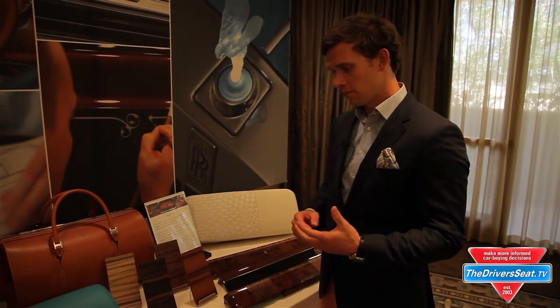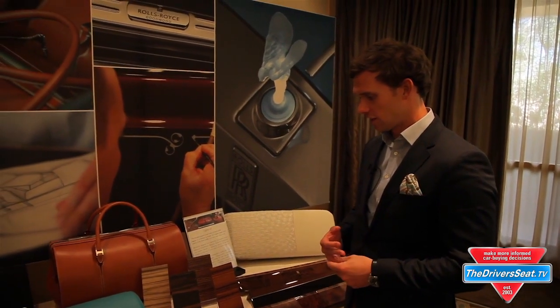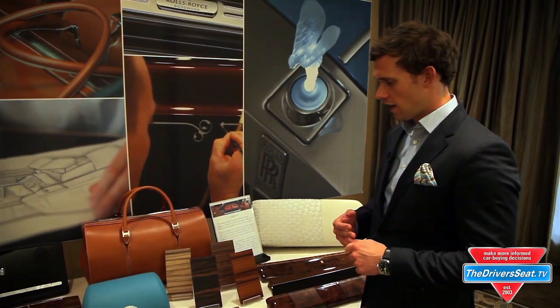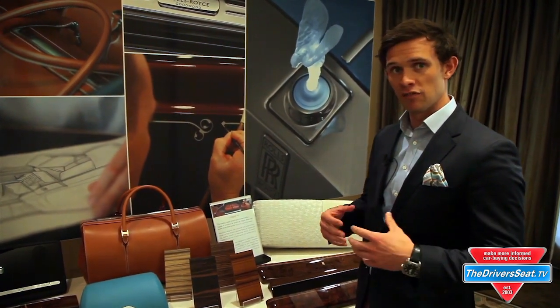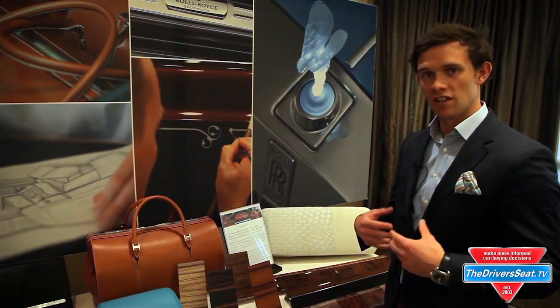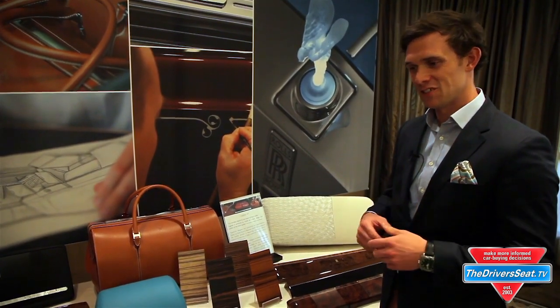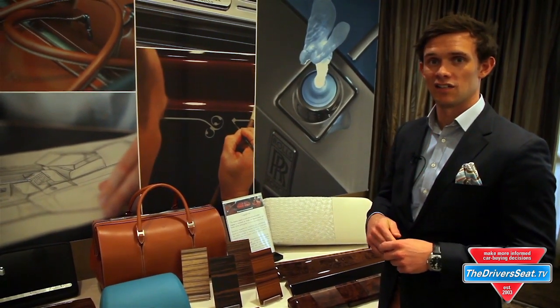So to give you an example of just what's possible by way of Bespoke, and especially dealing with veneers, I can give you an example of a customer we had a number of years ago who was able to fell a tree in his own estate and then provide us with the trunk, and we were then able to produce the veneer from that trunk, then place it in his car. So very, very individual, very specific request, but it had a particular provenance and tie to that individual.